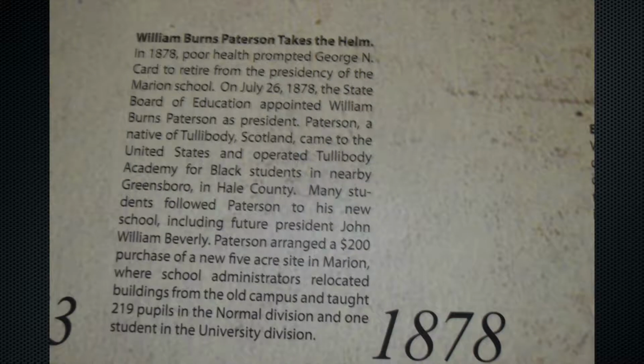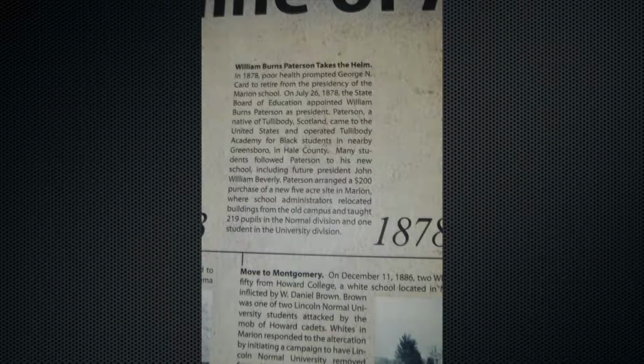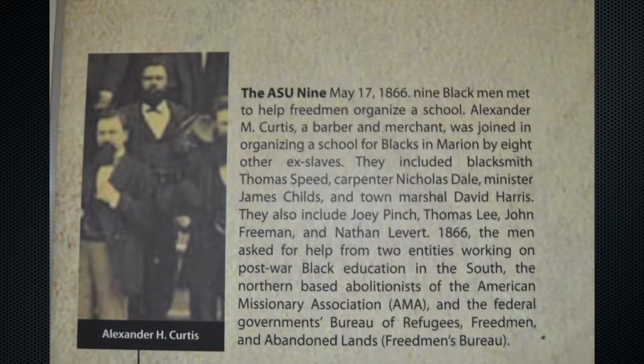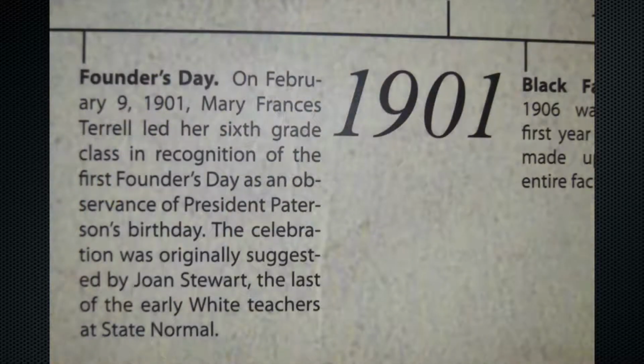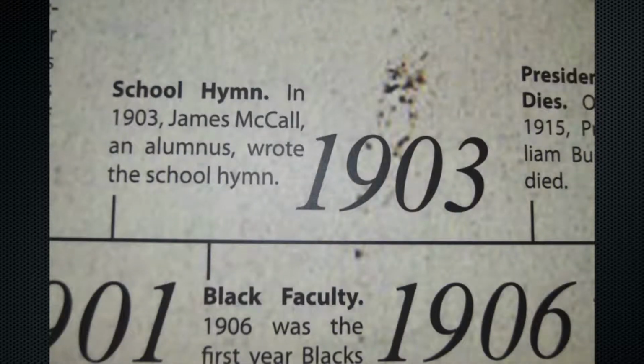The challenges faced by ASU's administrators did not stop when the school was reorganized in Montgomery. In the Alabama capital, lawsuits were filed to attack the school's public funding. Fires would ravage the school's infrastructure, and hostile legislators refused to adequately fund the school. Nevertheless, ASU persisted. Students, administrators, staff, and faculty began celebrating Founders Day in 1901. A school hymn was adopted in 1903. And by 1924, ASU celebrated its semi-centennial, the school's 50th anniversary.